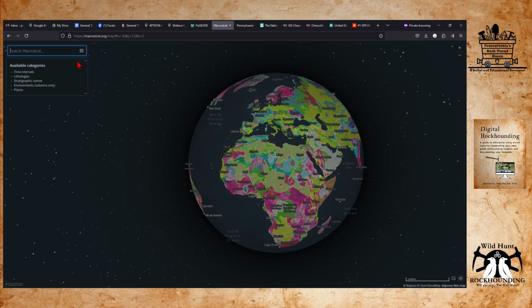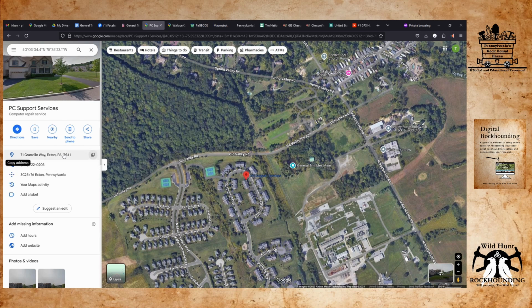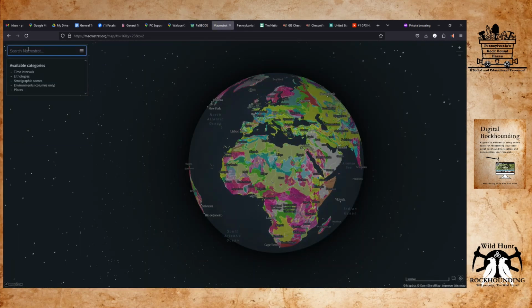Occasionally, you can get it to recognize a location. When I wrote the book, it would recognize a nearby Jewish temple. It would not recognize it as of the time of this recording. So what we're going to do is pop back onto Google Maps. We're going to pick a nearby business, so we have a town to put in. We have Exton, PA for good old PC support services. So we will pop back over to MacroStrat and type in Exton, PA. I have had it reject town names as well. So always fiddle with that.